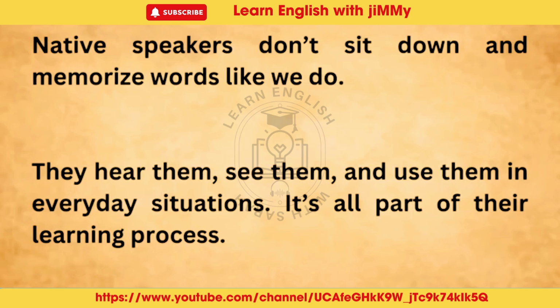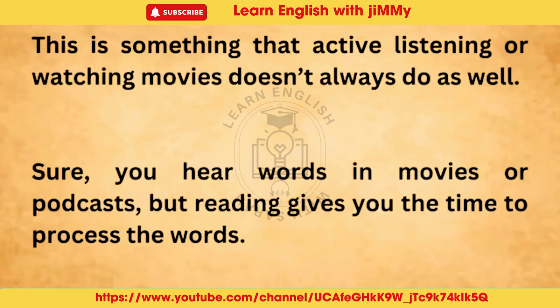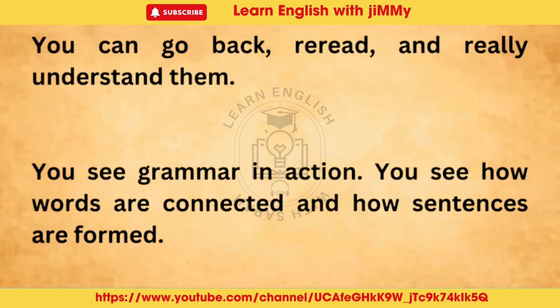Native speakers don't sit down and memorize words like we do. They hear them, see them, and use them in everyday situations. It's all part of their learning process. You can do the same thing. Let's break it down. Every time you read, you are encountering words in different contexts. You learn what these words mean and how they fit into the sentence. This is something that active listening or watching movies doesn't always do as well. Sure, you hear words in movies or podcasts, but reading gives you the time to process the words. You can go back, reread, and really understand them.